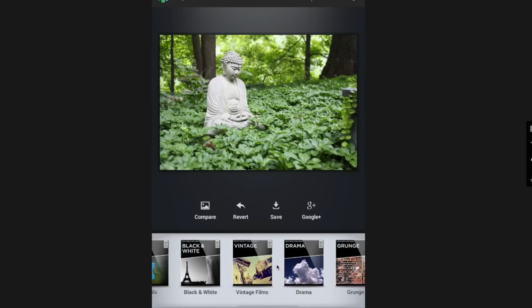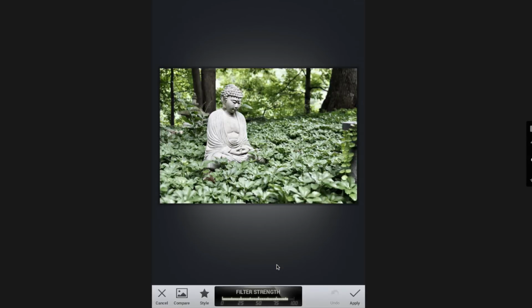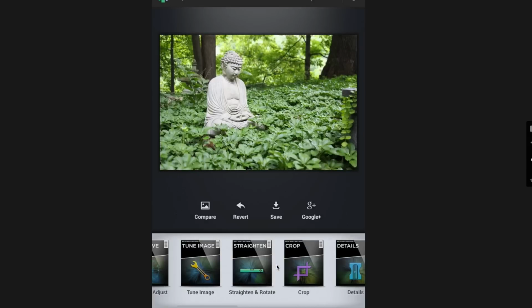Let's just see what drama looks like if I just hit drama. There you go. It gives it a little bit more of a washed out look, really increases the contrast, and you can see the filter strength down at the bottom. Now, one of the things that you can't see because you're seeing just the screen, to change any of these settings, you simply drag left or right across the screen, and I'm dragging across my screen with my finger left, and you can see that that filter strength has dropped a bunch there. I'm going to cancel this, and I'm just going to come over here to Tune Image.